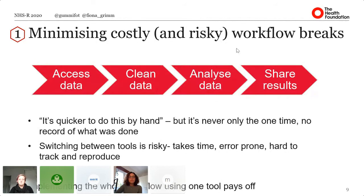And when we started working with this workflow, I think there were a few things that happened. So first of all, there's this instinct from people to go, well, I'm just going to do this one thing by hand. So that might be deleting a column or deleting some weird character somewhere. But after about 8 years as an analyst, I can tell you it's never just one time. And once you start doing this, there's no record of what was done. So we were really trying to push back on doing these kind of things and instead just documenting and doing everything in an automatic way.